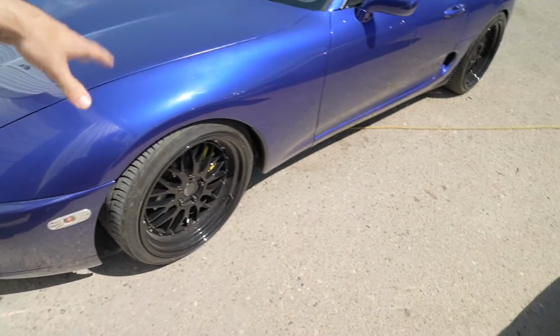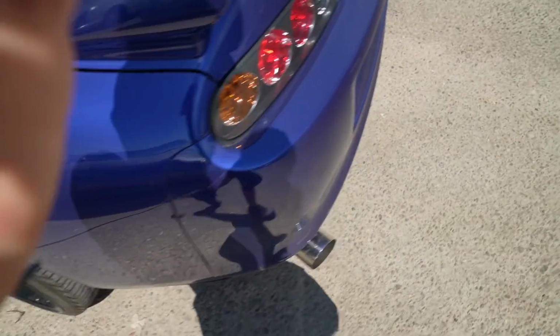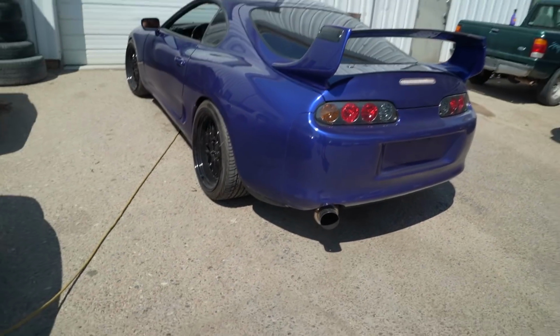What do you think? I think it's great. You think it's a nice rig? We need to wash this thing. We got fingerprints and things on it, but not too bad. Oh, hey, will you give her a rev for us?